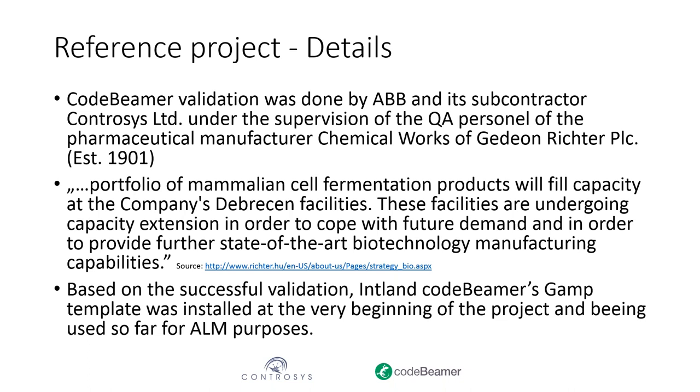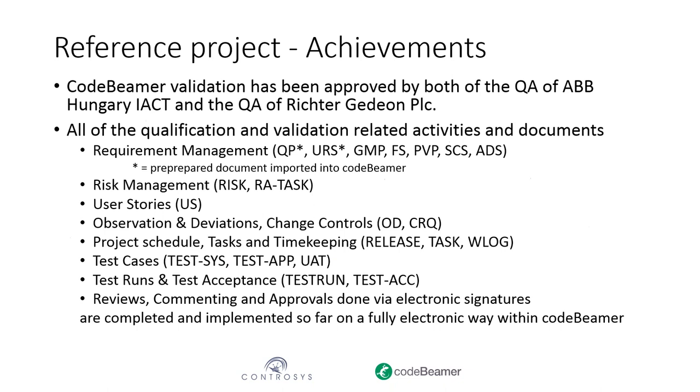So we use the GAMP template for that, and that is the largest implementation right now of that, and also it is a very good area to give us experience on how to use an ALM software, an electronic ALM software, for those purposes. Both the ABB QA and also the QA of Gedeon Richter, the pharmaceutical facility, approved the CodeBeamer installation. So based on that, we are doing all the actual work.